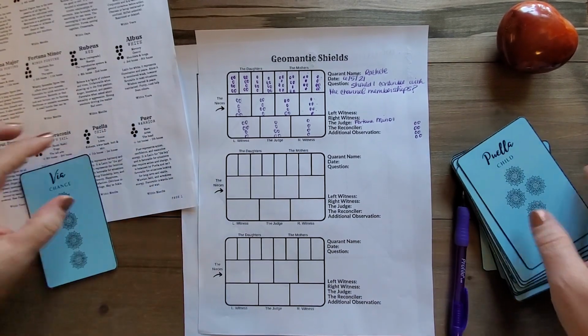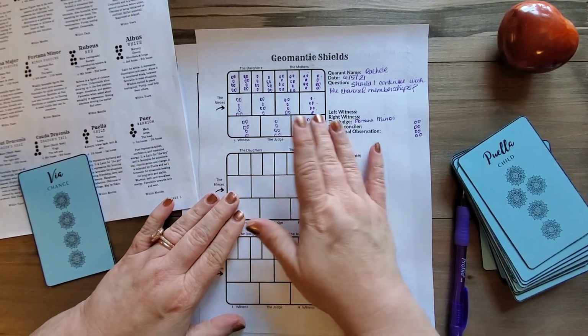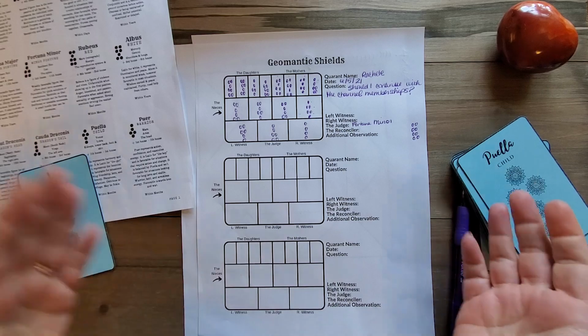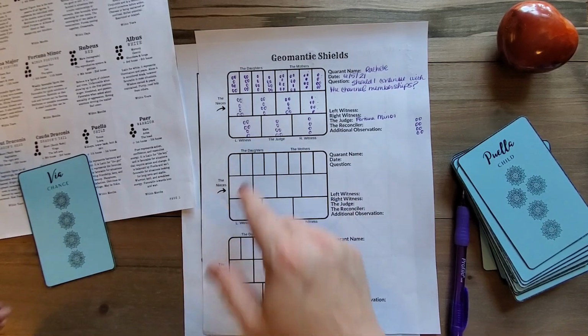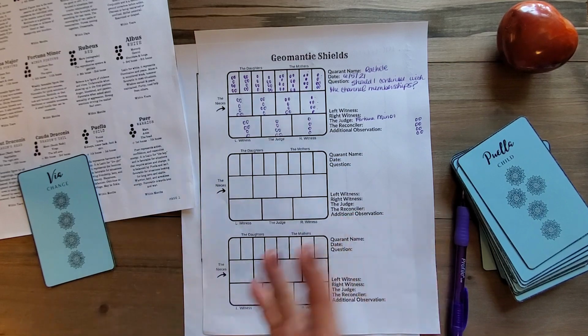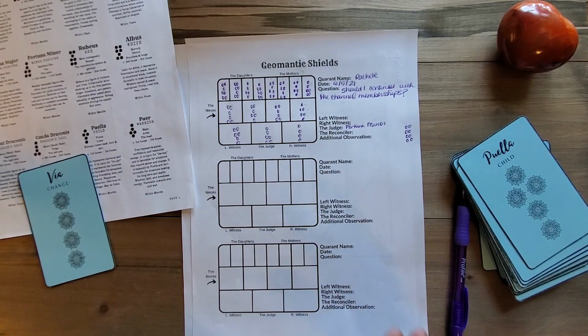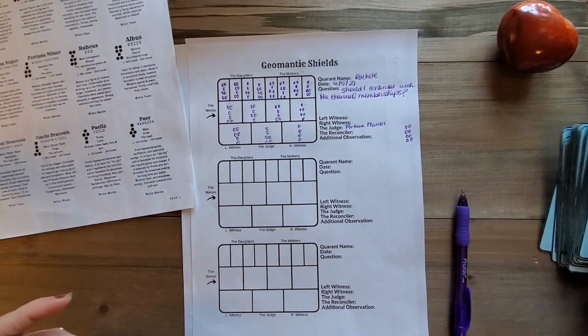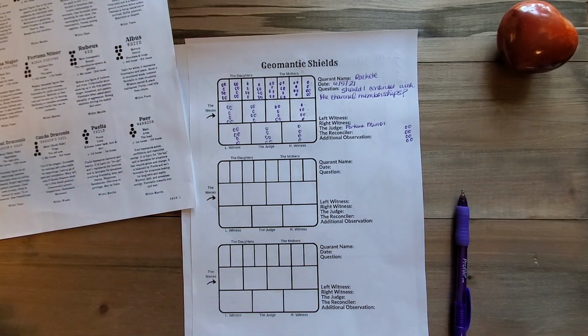Also, you can look at your left and right witness. Your right witness would have to do with your recent past. Your left witness would have to do with your recent future, or your upcoming future. And there's more to it. I would suggest definitely doing more of your own research into geomancy. But I fell in love with geomancy.